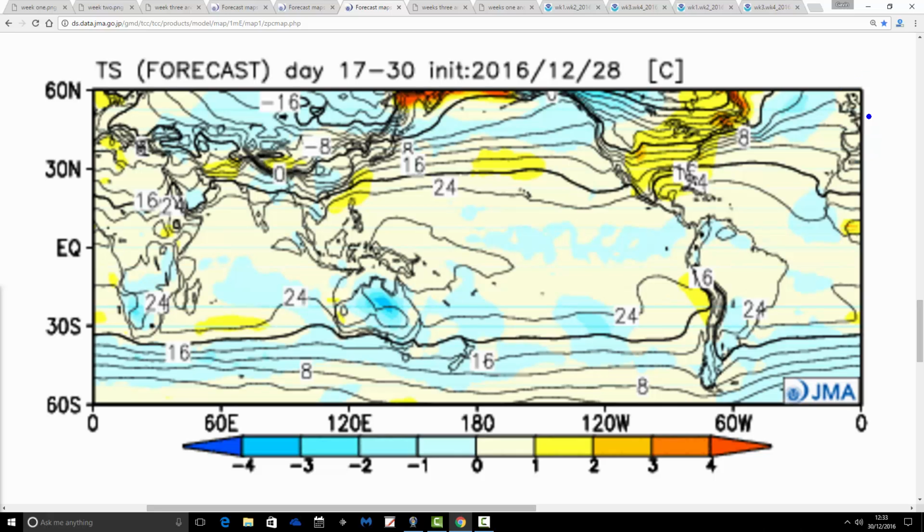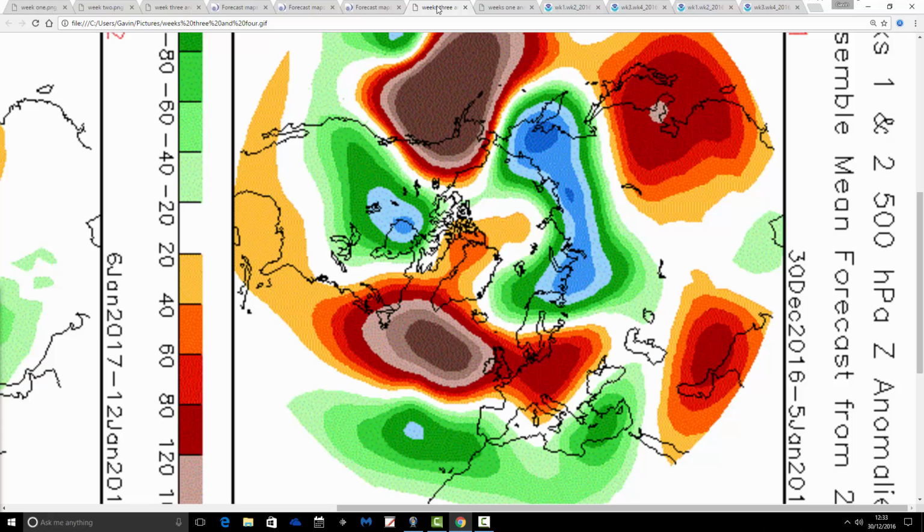I've got a feeling the JMA has gone off on a little bit of a tangent with its ideas this week, and I'm not sure it's really got a handle on what it's doing through particularly weeks 2, 3 and 4 of January. Let's have a look at CFS V2.